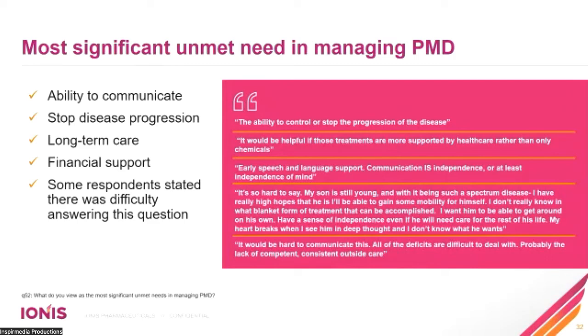Again, we asked caregivers to describe anecdotally the most significant unmet needs in managing PMD. The ability to communicate, stopping disease progression, long-term care, financial support as well were highlighted as the most significant unmet needs in managing PMD. And they gave examples such as it would be helpful if those treatments are more supported by healthcare rather than just chemicals. Early speech and language support, communication is independence, or at least independence of mind.